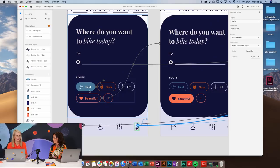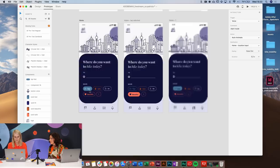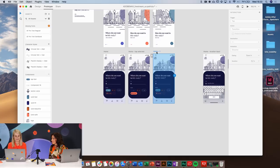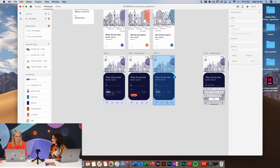So how did you do it in the past? When the beautiful was selected, you had another artboard for the selected version, and then a third artboard, the fit version. You can even select multiple at the same time, so you would have around 30 artboards or so to cover all of that. This was just a demo file, but it's a lot.